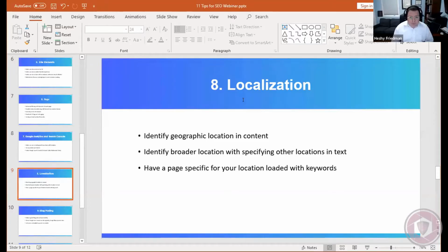Okay, the next thing we're going to talk about is localization. You want to specify your geographic location because ultimately that's one of the most important influences Google is going to use for determining how you come up in the search engines. If you're located in San Francisco and somebody here searches for web design, they're not going to get somebody in San Francisco. Google is going to look first for local places.